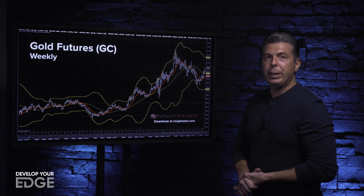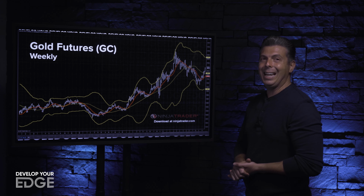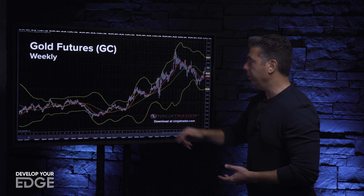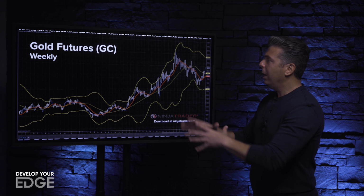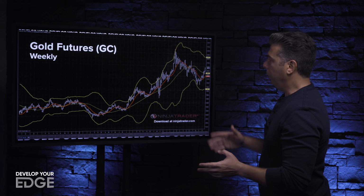20 period, 3 standard deviation Bollinger Bands. You know I love my Bollinger Bands. Red is the 10-week moving average. Gold is the 20-week moving average. This is what I use as my go-to for the bigger picture. Now, let's look at gold here.